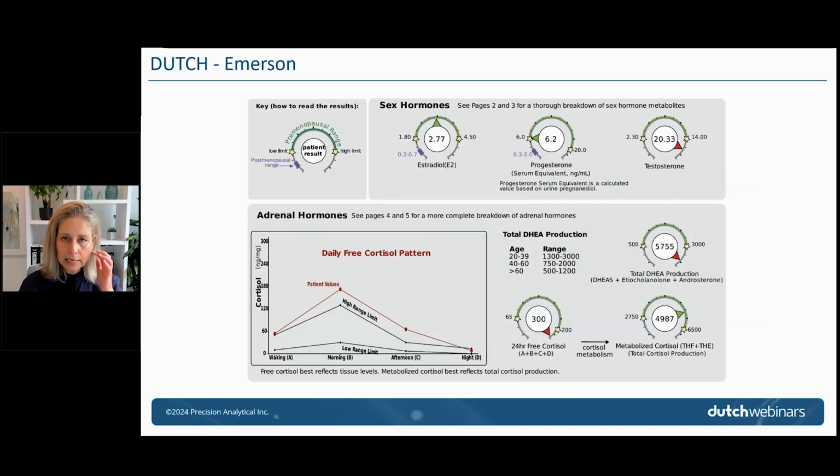Then on the DUTCH test, we see this is kind of a snapshot. So we're going to delve into it, but I think you guys are probably a more savvy crew when it comes to the DUTCH. So this is that snapshot, right? If you're new to it, this dial will show you what the premenopausal range is. This patient is premenopausal, is not on testosterone or any hormones. So the female at birth, the female hormones should be coming through normally. So we want to see it on the green dial somewhere between these two stars. If we see it down at the purple, that would be a postmenopausal female. And when we see the dials in the red beyond this high limit, then that's a high number.